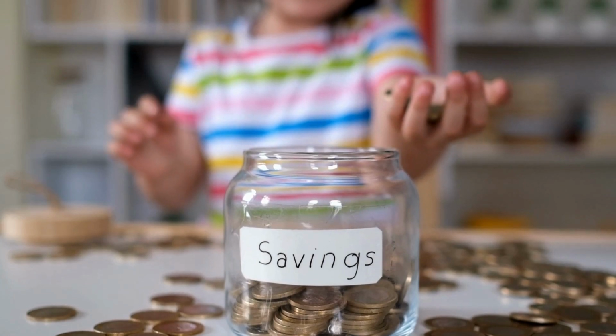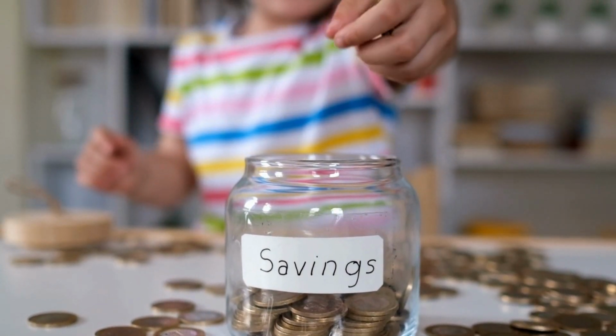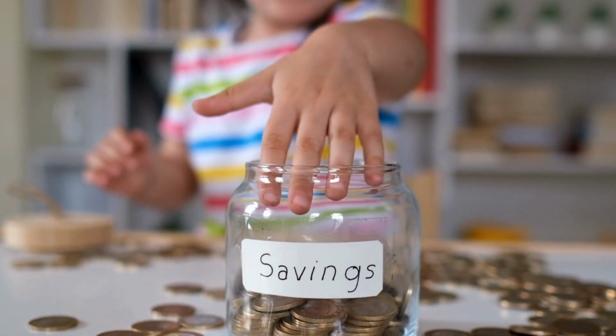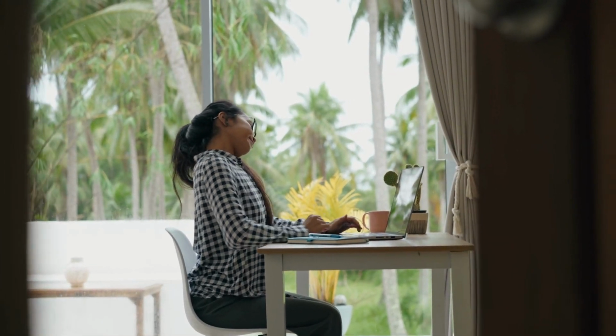Are you ready to create a home office on a budget? Today, I'll show you how to set up a professional ergonomic workspace for less than $500, including a computer. But first, let me share a personal lesson I learned the hard way.